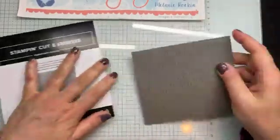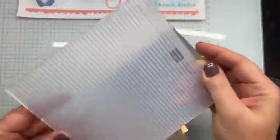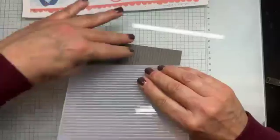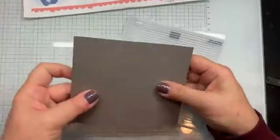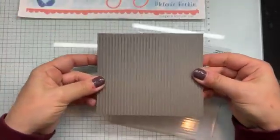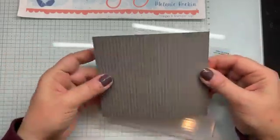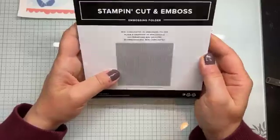Really cool. And I love how it's bumpy, but then you could take the back of your embossing folder and flatten it a little bit if you wanted to. And it would just make it more flat and give it some really cool texture without a lot of dimension. So you could use this a couple different ways, but isn't that cool? I love that. We used to have one of these years and years ago. It was one of my favorites, so I was really excited to see that.